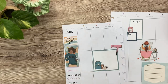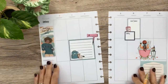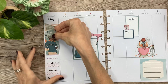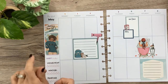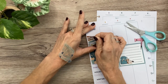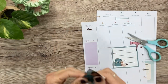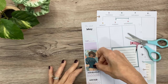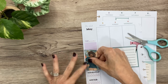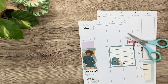I think I'm going to do some in this too while I'm at it. All right, and I'm going to put this Mom Life is the Best Life. You know what? I might do it up here. I think I might move this down, if I have room, let me see. Because I don't need that that says Habit Tracker. I know it's a Habit Tracker. Okay, yes, I'll just do some sticker paper on that part.